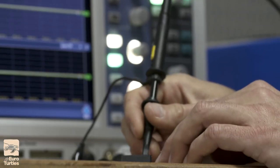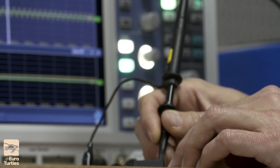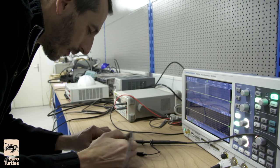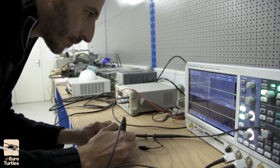The LIFE Euroturtles partners are developing a new type of transmitter based on GSM phone technology to obtain detailed information on animal movements in the Mediterranean Sea.